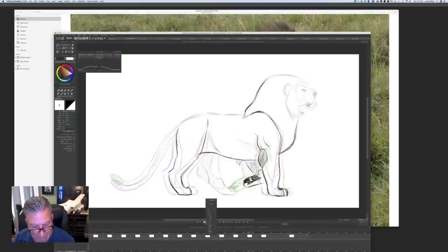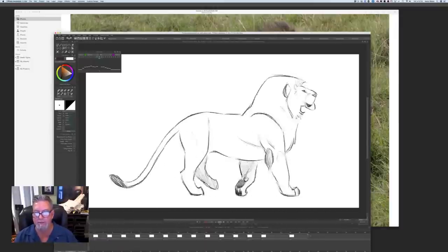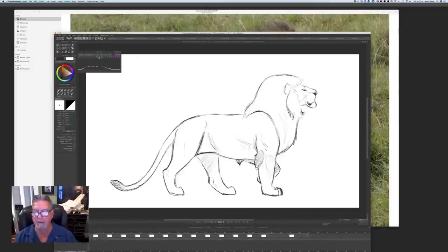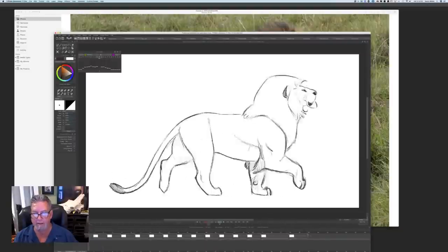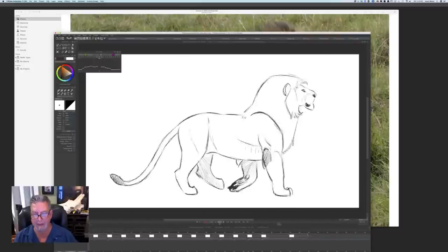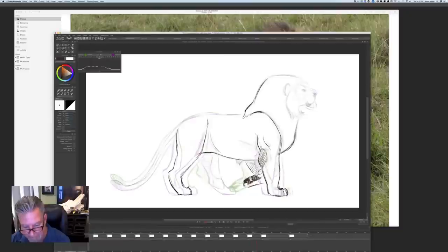Right now we're playing this at 24. What happens if we play it at 30? Gives it a little bit more speed, smooths it out a little bit, but not so much speed that it goes too fast. I kind of like that. We're going to use that.